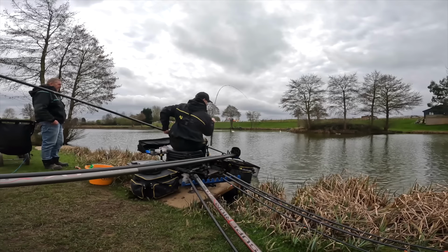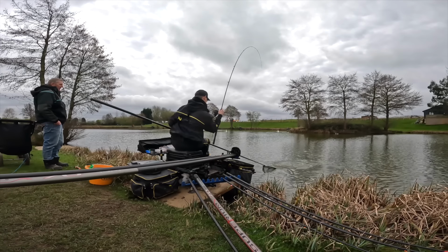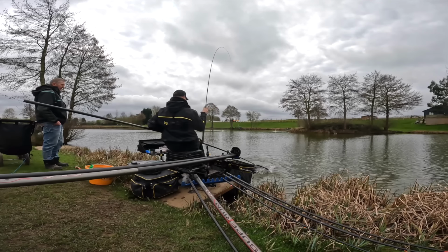It was fishing so hard that there was just so little point in even coming off this, other than resting my line. The method was just ticking me along lovely.